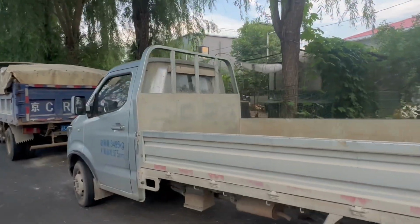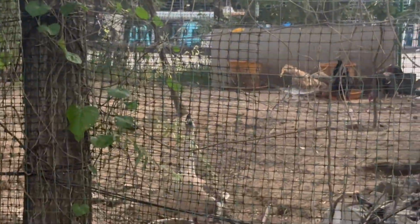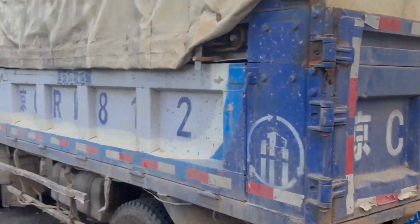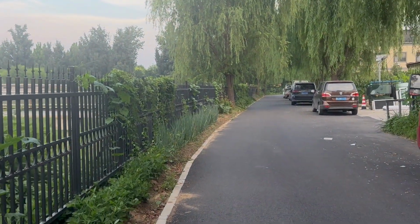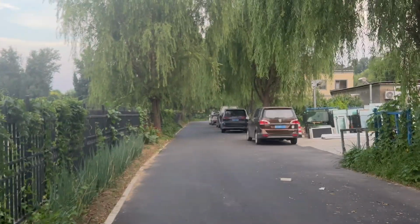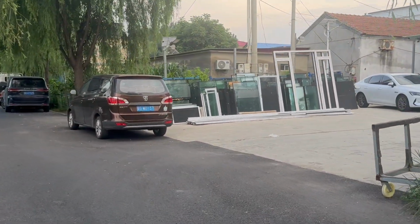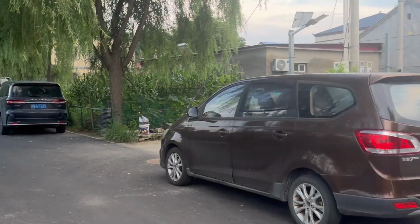The living conditions in this village are actually not too bad. Many families have rebuilt their homes into pretty large houses. This family even keeps geese outside. This family seems to be running a small glass workshop.